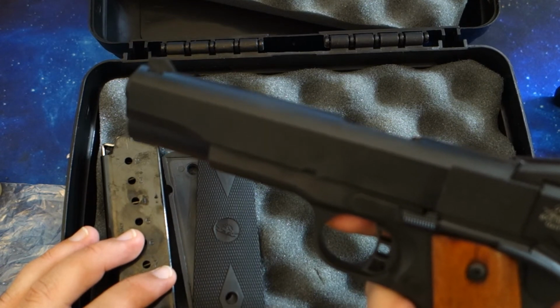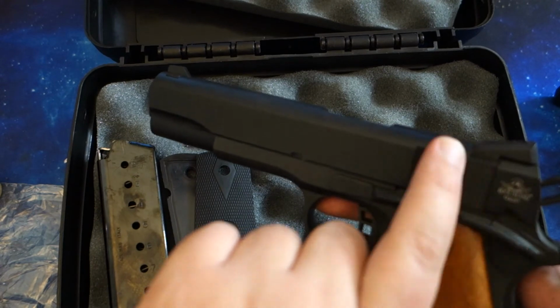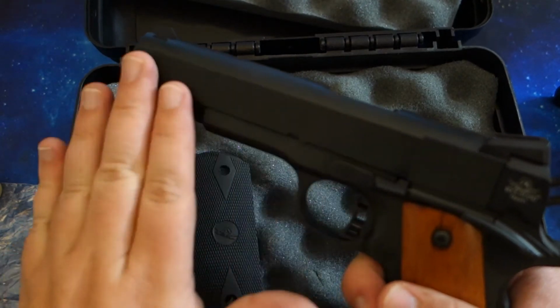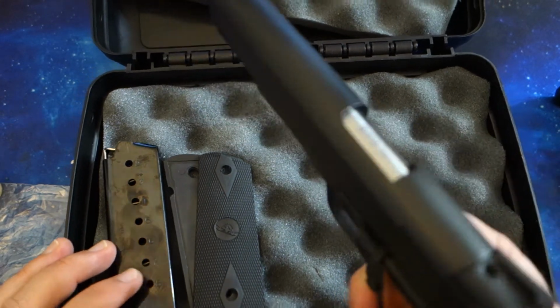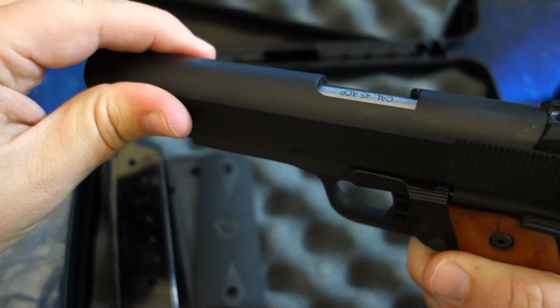And what else? I'd like to get something engraved on here. I like that the Rock Island is small here on the back. It's only on the one side, so I can have a little bit of a custom engraving. I don't know what I'd get though, but I'd like to get something, I think. It feels good when there's no play in that. It's really nice and tight.